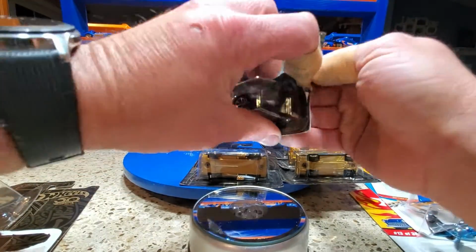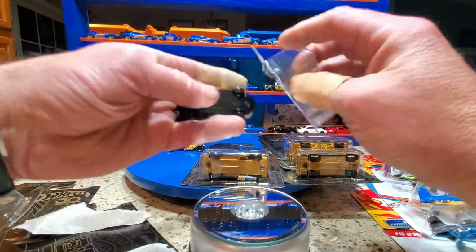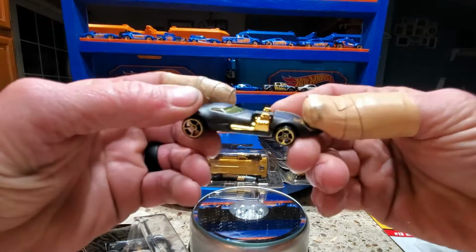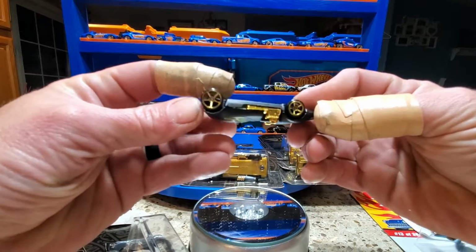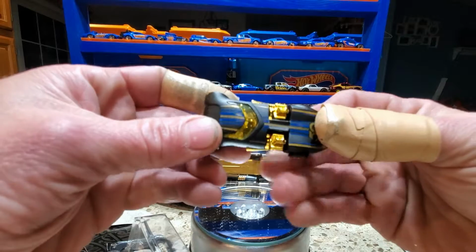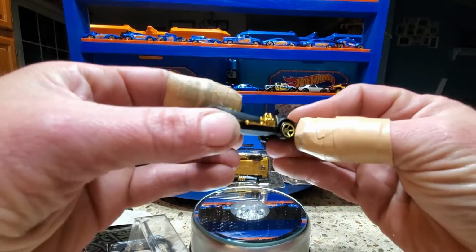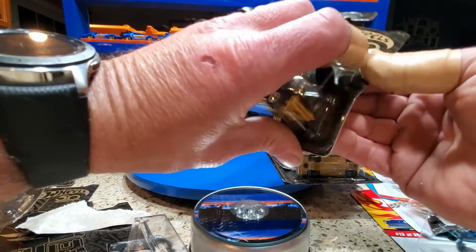I'm most excited about the Twin Mill. Wow, that looking sweet. It's gorgeous. Yep, this is one of my favorite castings. There's the Twin Mill. Now we got Roger Dodger.